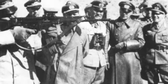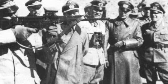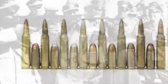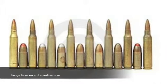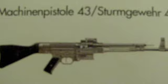In the later years of the war, the Germans would develop another excellent weapon that would ultimately not be produced in large enough numbers to affect the outcome of the war. German engineers sought to create a weapon that could fire on full automatic like a submachine gun, but fired a full-powered rifle cartridge. The result was the Sturmgewehr 44, or STG-44.